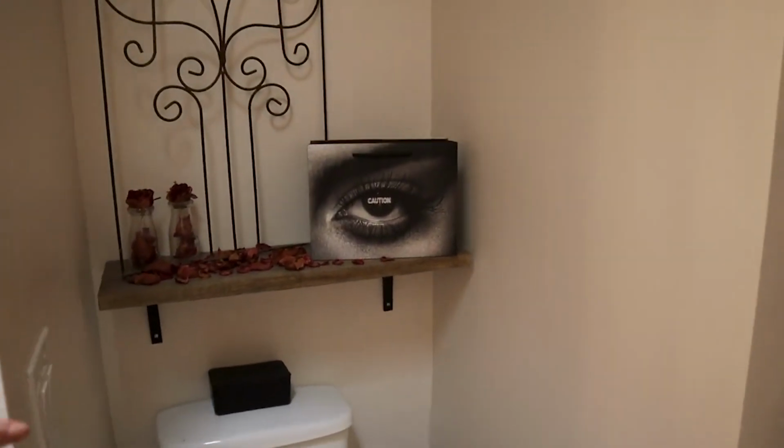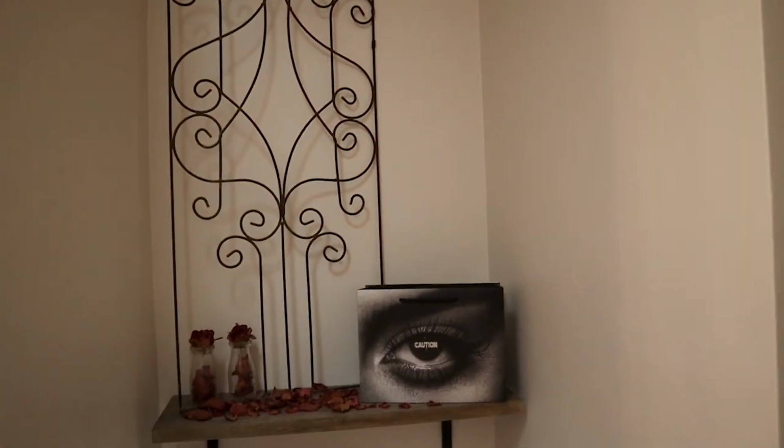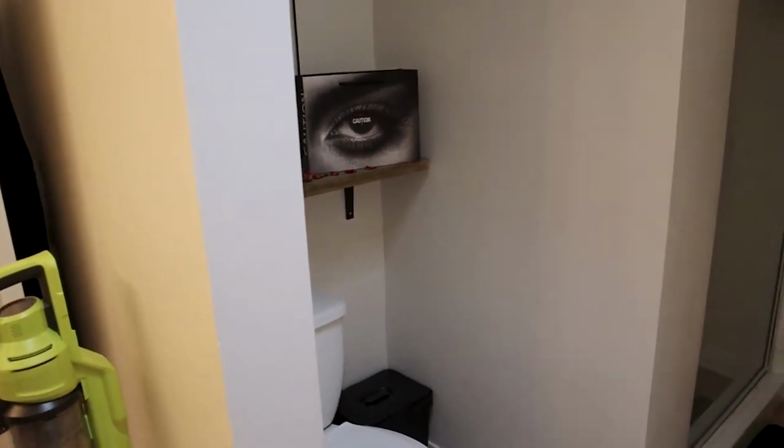But either way, I have this space right up here that I kind of just have as decor with a random gate I found in the trash and some dried flowers, a little bag that I liked the look of on it. I think it's just like a cute little space for the toilet.